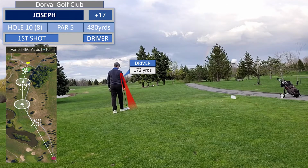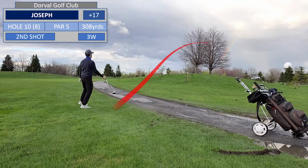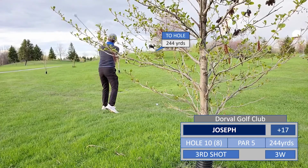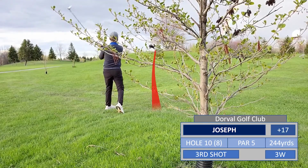So here I just want to point out some really poor decision making on my part. You can see I didn't even make the fairway here. I'm in the rough and I elected to go 3 wood since I still have 300 yards to go. You can see how well that goes. And I continue to try to use the 3 wood in the rough, and you can guess what happens.